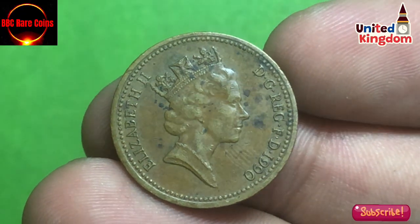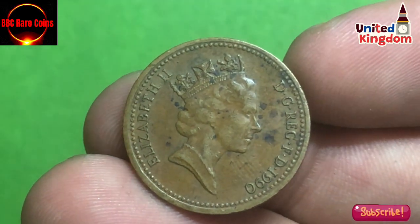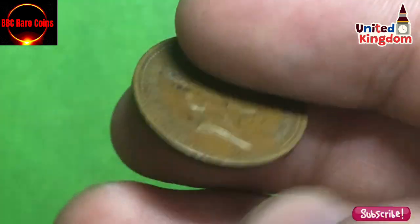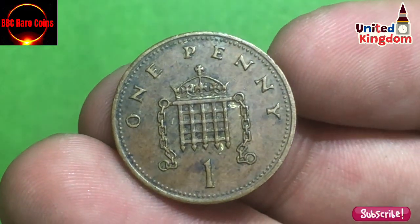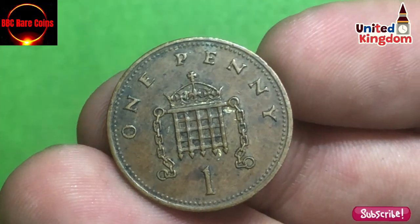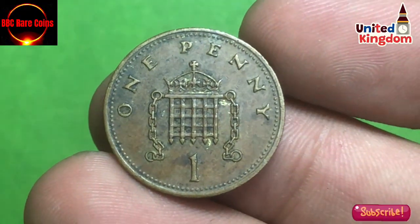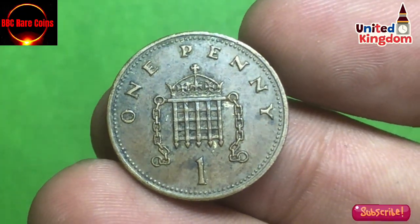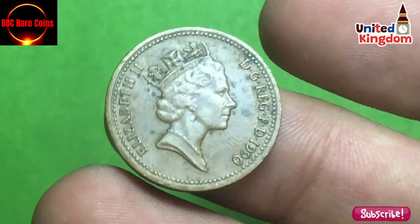Conclusion: check your change. Your treasure could be waiting. We live in a world where people throw pennies aside like they're nothing, but the truth is, that 1990 UK penny in your house, purse, or car might be worth more than your last paycheck. So before you toss it, take a closer look, because finding one of these rare coins could be the easiest $62,000 you ever make.